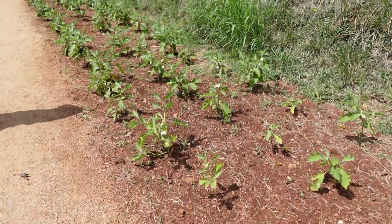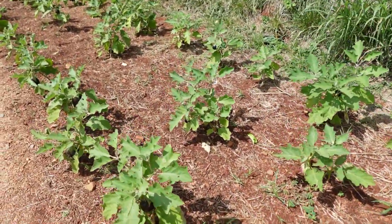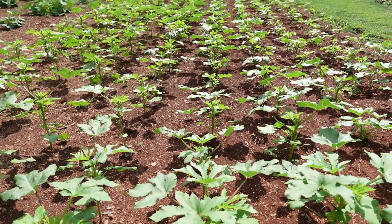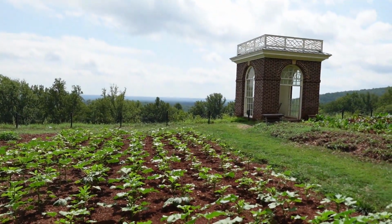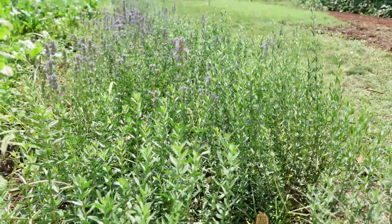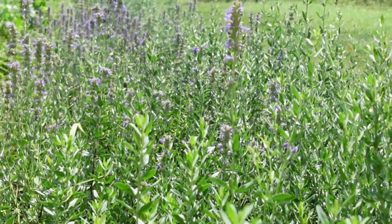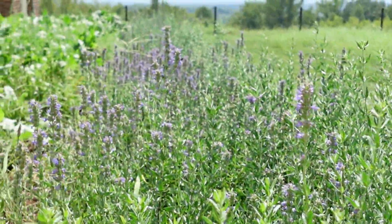We've got eggplant on this side. They're really utilizing their space here. Gorgeous rows of okra. That's nice. Exactly, it does. It looks so good. So we have found some hyssop here. And I don't know if you can tell, but the bees are just loving it. From far away, it kind of looks like lavender almost. Lavender-ish. Purple.